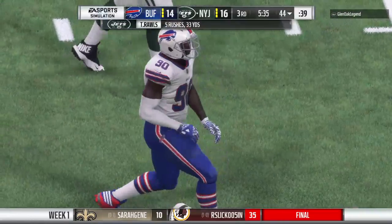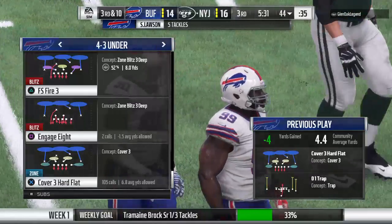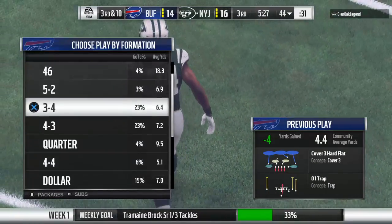And he got blown up, losing yardage on the play back at the 44. That'll wind up going for a loss of 4. And that's going to make it 3rd down and 10.